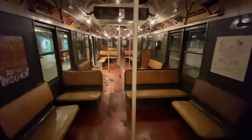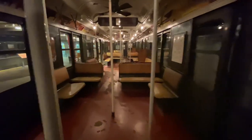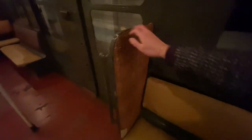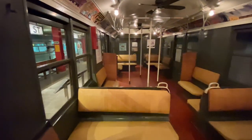Oh wow, this one's spacious. This one's huge. Oh my God. Wow, where did this one ride? Look how big these seats are. Little tiny little seats there in the back. I wish they would bring back this style. And look at the dividers over here. Usually a big problem in the subway is people standing way too close to you when you're sitting down. Wow.